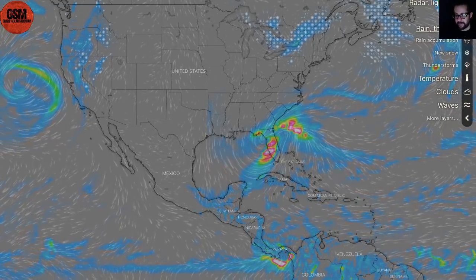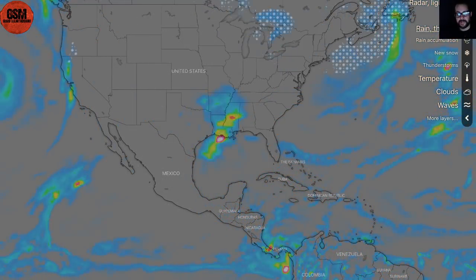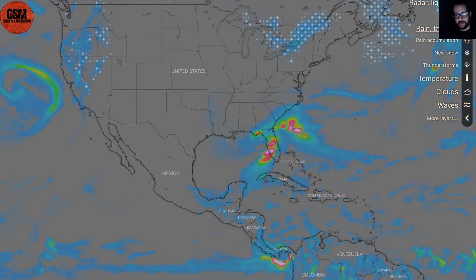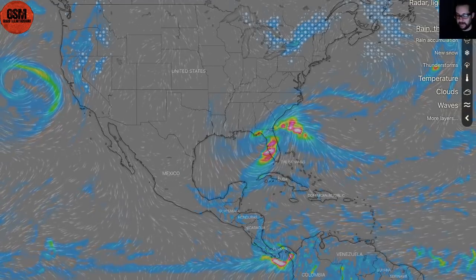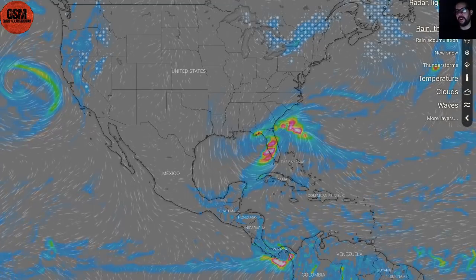Also, something of notice to keep our eyes on is California won't see any rain, unfortunately, until around the 21st of November. And then right behind that is another good shot of rain that will come in sometime around the 24th, the 25th, and onward looking forward.